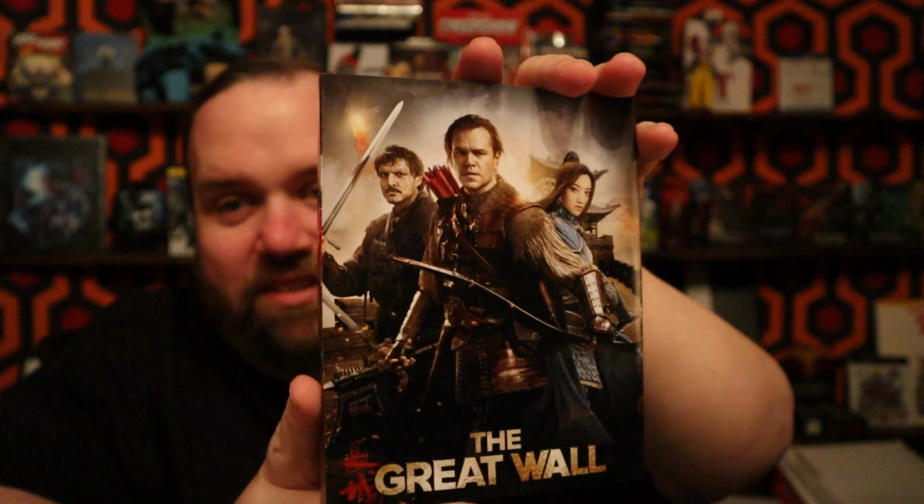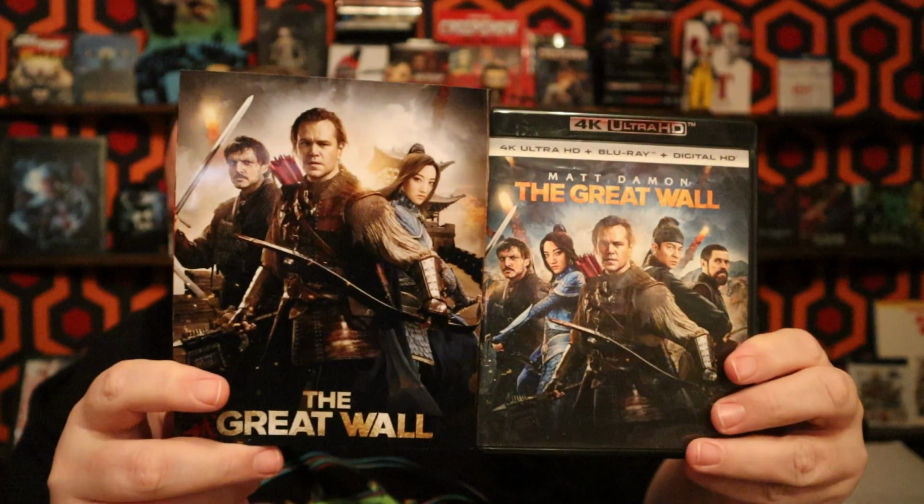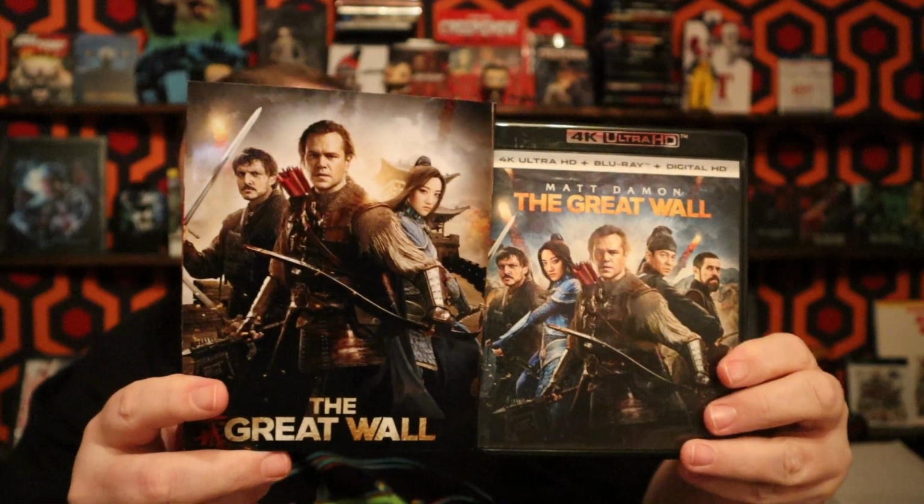Yeah, this is The Great Wall, and it's a little bit different than the cover. It's not a complete retail version. Let me show the cover, the front cover versus this one. You can see it's a little different, similar but different. But great movie, and I don't know how much people need this slipcover or want it, but I know a lot of people own the movie, and I definitely think it's a cool one.